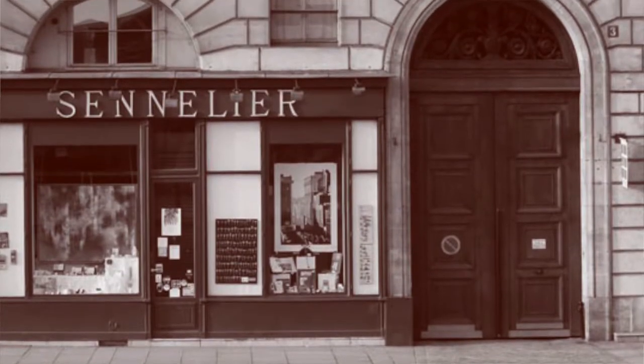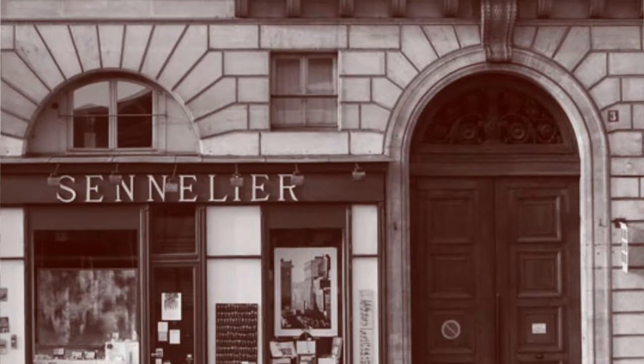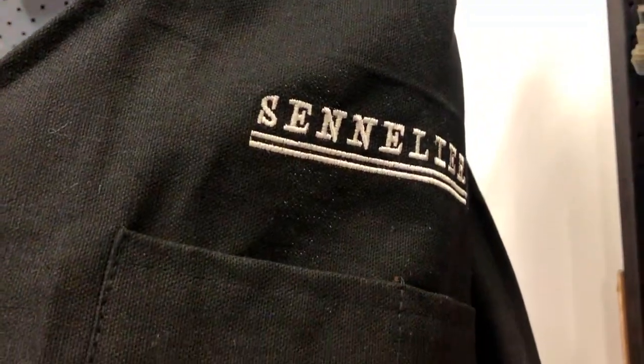Bought an apron. I am so excited. I know it seems like a silly thing, but it's a beautiful Sennelier apron. There's a shop in Paris called Sennelier, and it's a gorgeous art shop, and they have the Sennelier aprons in the art shop, and so I bought one, and I guess I'm ready to start painting. So I'm going to make my way over there and start my first painting class. Let's go.